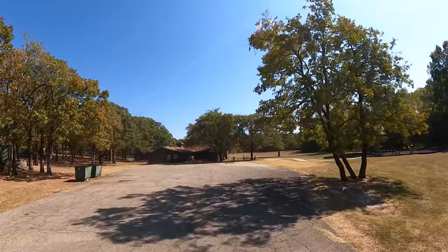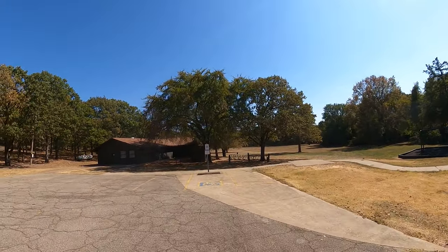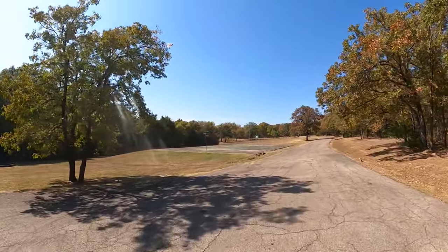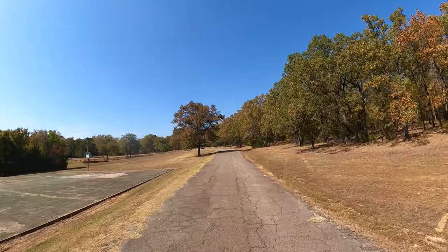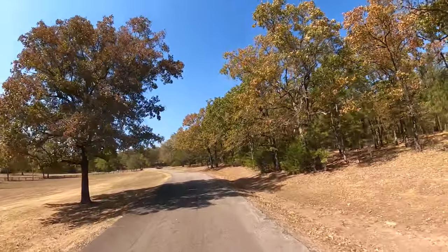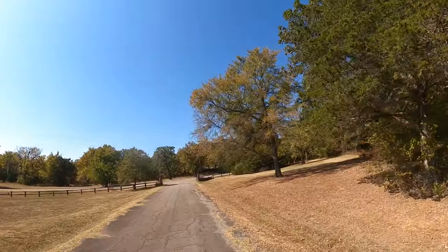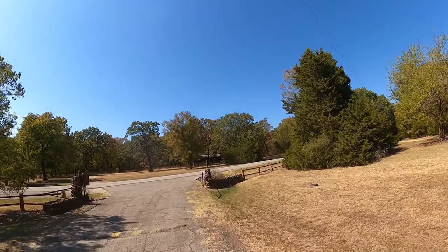Down here they have dorms, it has a big kitchen and dining room and yada yada yada. If you're looking to play some basketball, they got a couple of goals. Big speed bump.